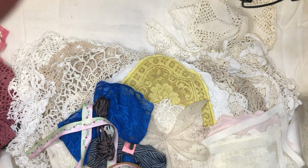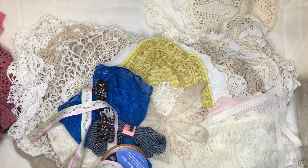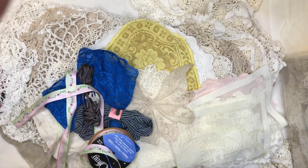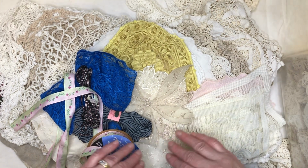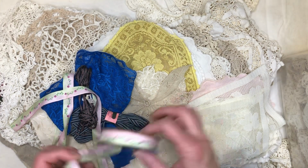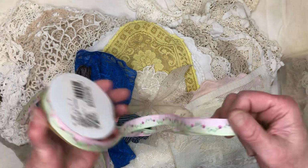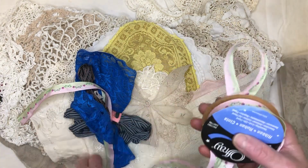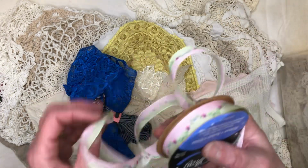I'm going to move my camera a little bit because I feel like I'm going to be off if I don't get you a little closer to me. There we go, because my hands are right here working. Here I found some ribbon that I didn't show. I don't know why it was where it was, but that's what happens.